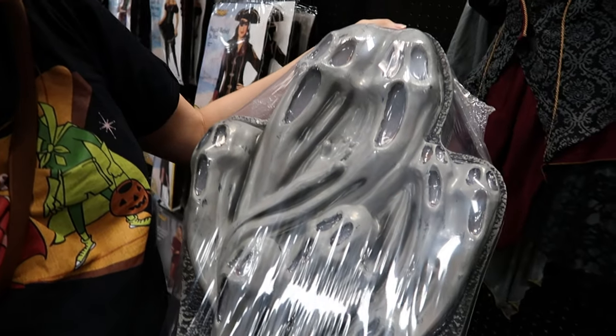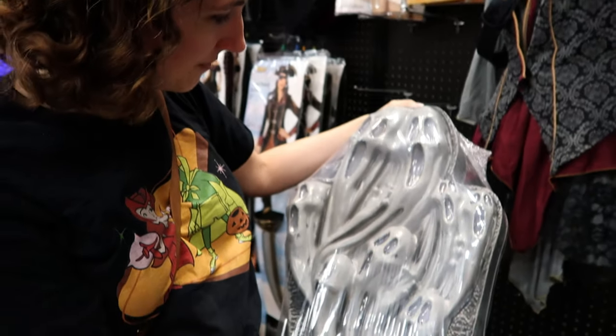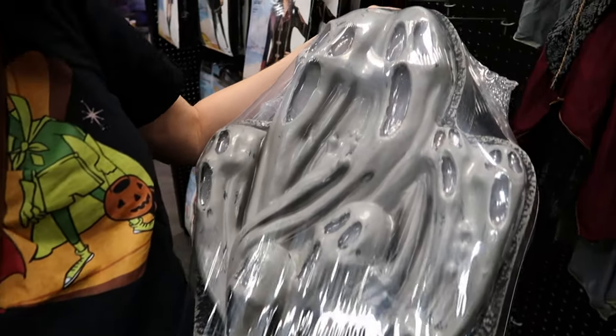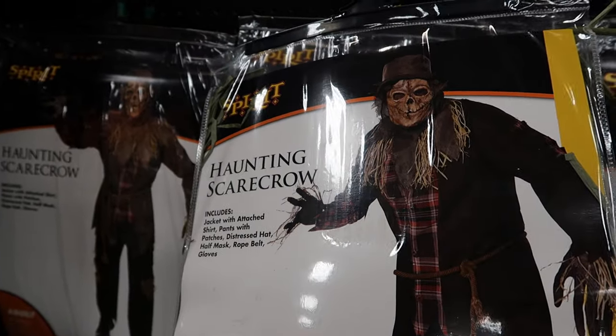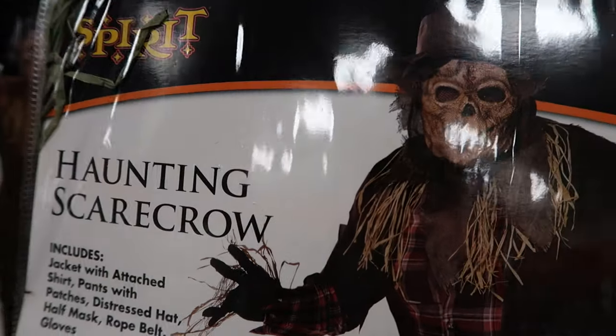Been looking for a light up tombstone. We have. We haven't been able to find one. Our old one died. Honestly, it's not my favorite design of a light up tombstone. I don't love it, but I want something that lights up. Yeah, it's the only one that lights up. Sometimes the generic spirit costumes wind up being better than some of the heavily licensed IP-based costumes.